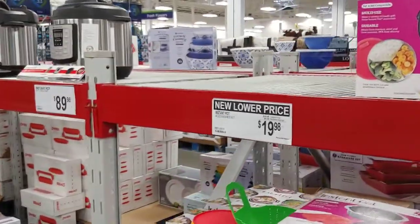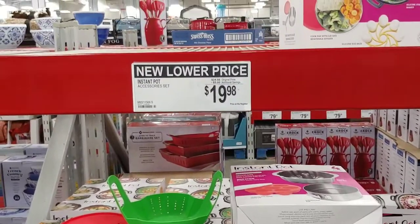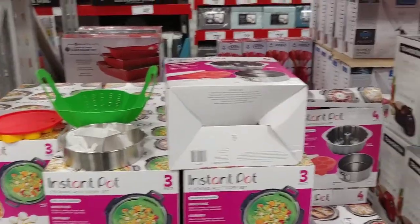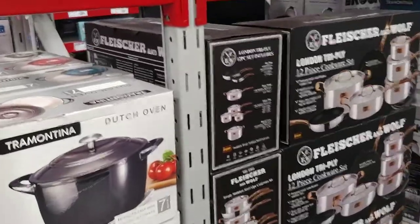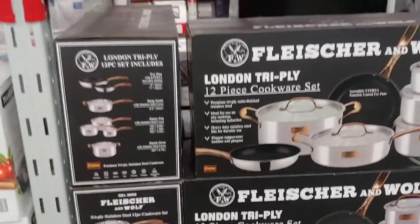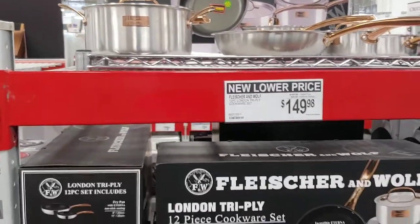New lower price for the Instapot. That's different. You get $5 off. Plus you get all the goodies that go with it. The Dutch oven for $29.98. The London Tri-Ply 12-piece cook set, $149. Take $20 off.